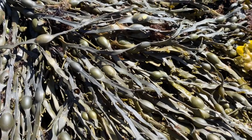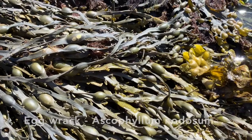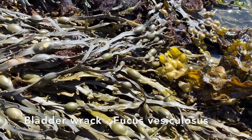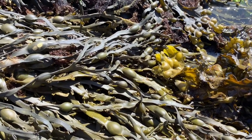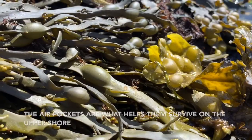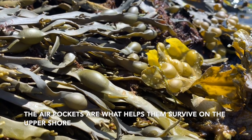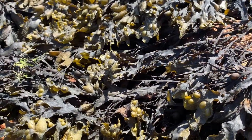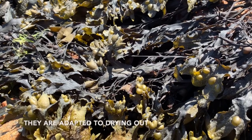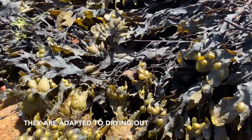We've got two species here, what you might know here as egg rack and here as bladder rack. Both of these species have large air pockets within the seaweed. This allows them to maximise the time spent submerged in water at high tide. Lots of species on the upper shore here almost seem to dry out. They're much more tolerant to desiccation.